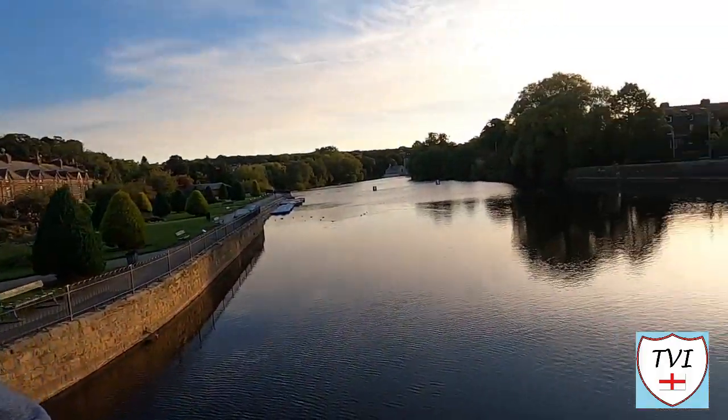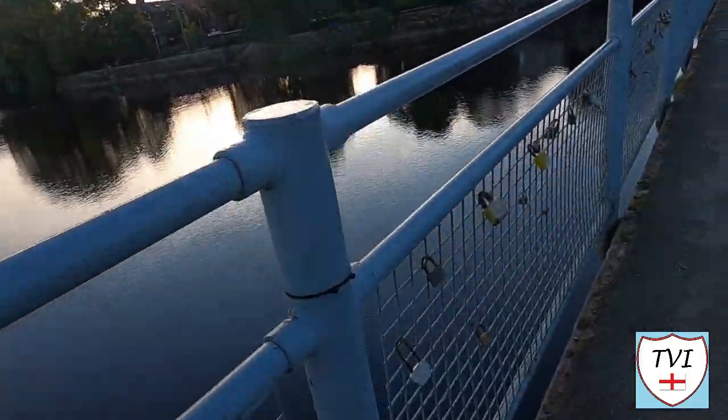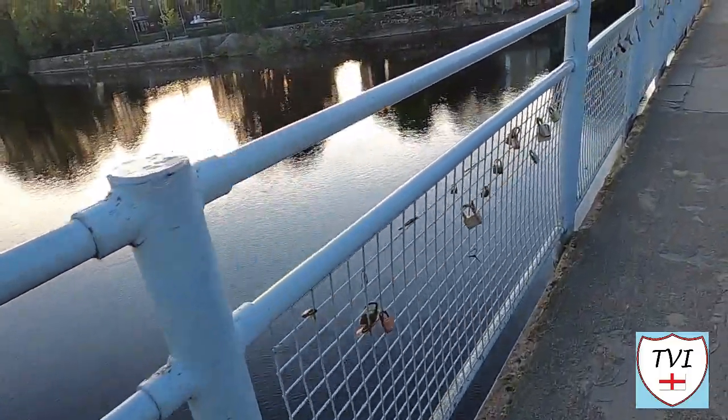Okay, now it's a walk over the bridge to the other side, and we're going to walk down the other side of the river now towards the next major landmark, which is an old mill. Now, on this bridge, I've noticed quite a few padlocks. I don't think we've ever seen one of these bridges before, but they are quite common.